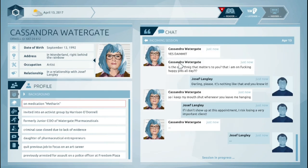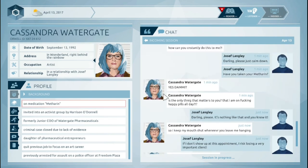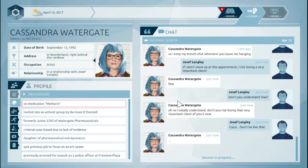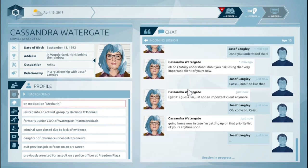So I keep my mouth shut whenever you leave me hanging. If I don't show up to this appointment, I'm just losing a very important client. Fine. Don't you understand that? Oh, no, I totally understand. Don't you risk losing that very important client of yours now. Kathy, don't be like that. I get it. I guess I'm just not an important client anymore. Oh, come on, Cassie. Going home now, in case I'm getting up on that priority list of yours anytime soon.